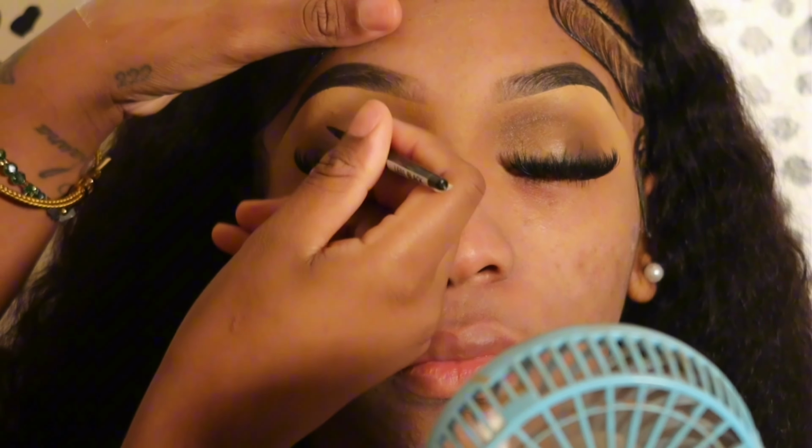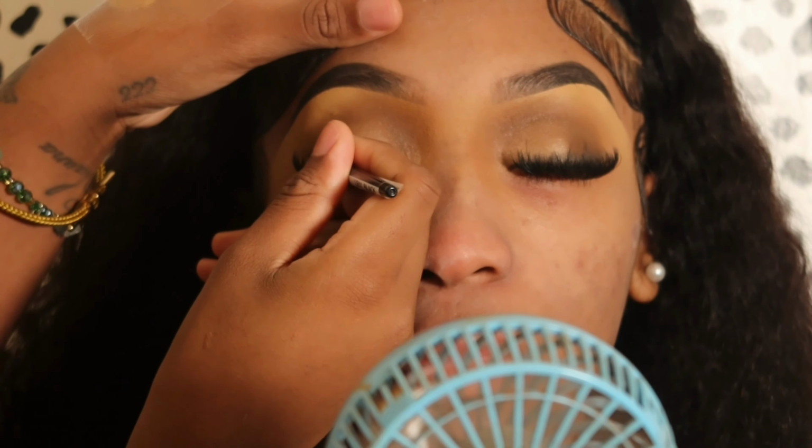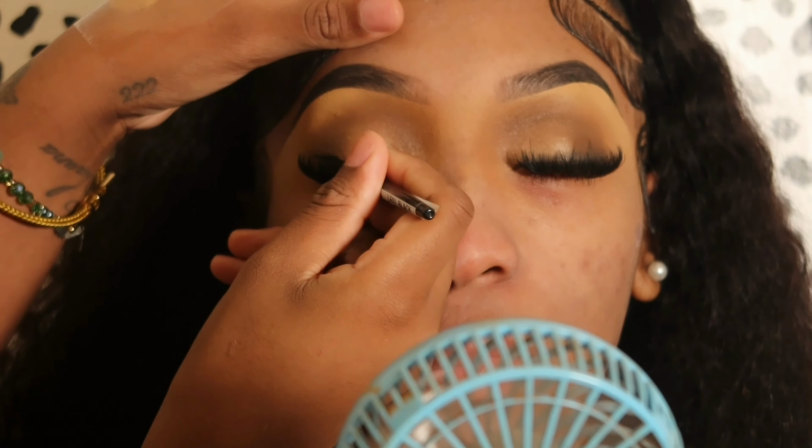And for the liner, I'm just going to do a small wing liner using my Ruby Kisses liquid liner from the beauty supply store.